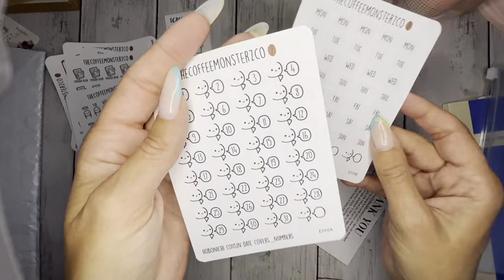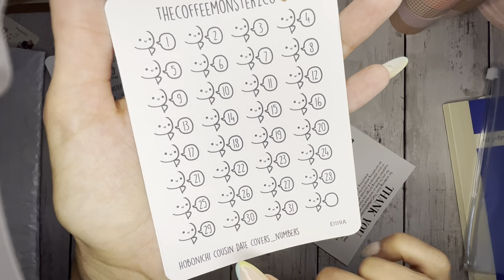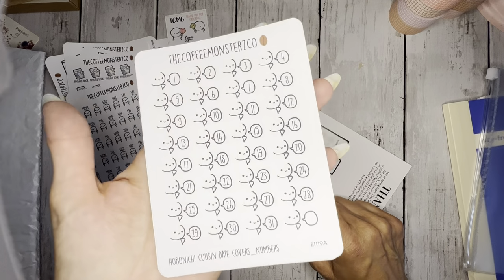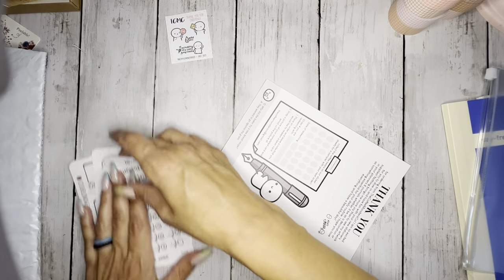So cute. And then these, oh, I love so much. These are date covers for the Hobonichi cousin. So I'll probably use these in this upcoming week spread so we can test all these out and see how absolutely adorable they are.